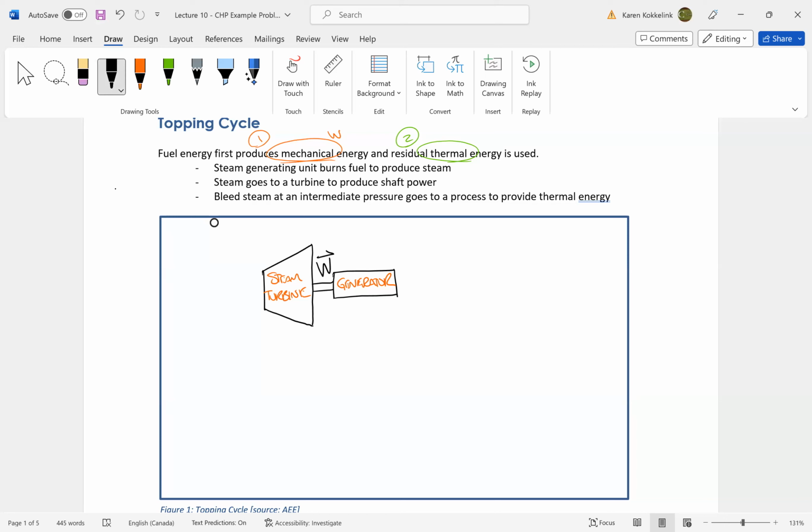How do we run that steam turbine? Of course, we're going to run that with steam. So that steam is going to come from a boiler, or we can just say here generically a steam generator. Typically in a conventional system, we would be burning a fuel. So this is still not a low carbon type of technology, but this is a more efficient technology than if you were not capturing the heat energy afterwards.